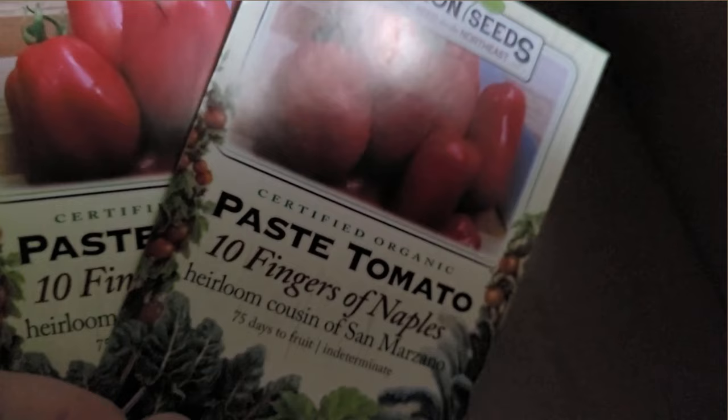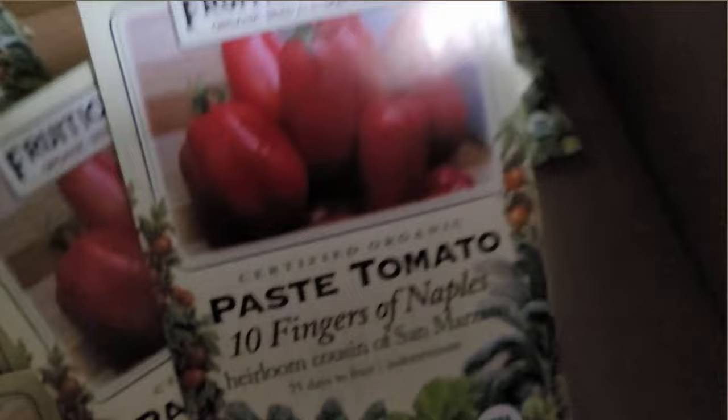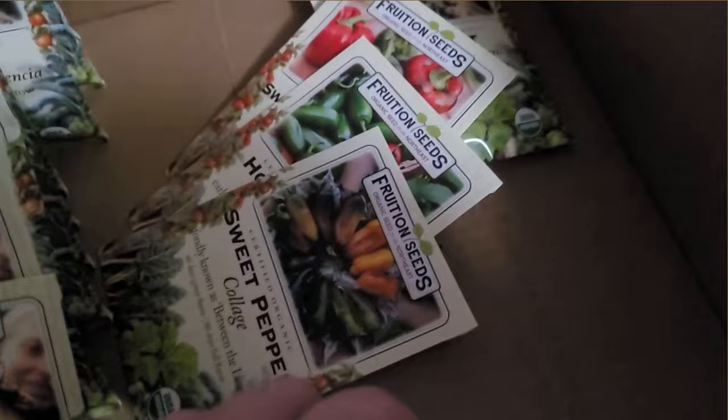And it says, okay, this is why I got them. We love San Marzano and we love Romas. So I'm thinking this is going to be really good for us because we like that variety so much. So 10 fingers of Naples, heirloom cousin of San Marzano, 75 days to fruit. So that's awesome. I also got some peppers.